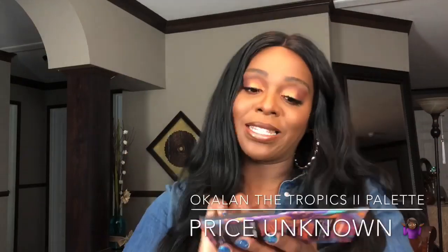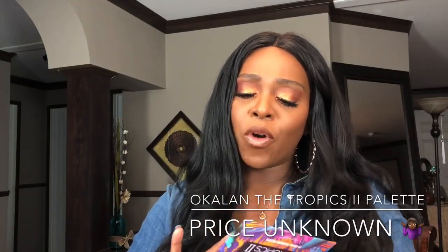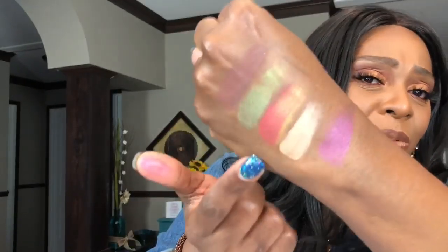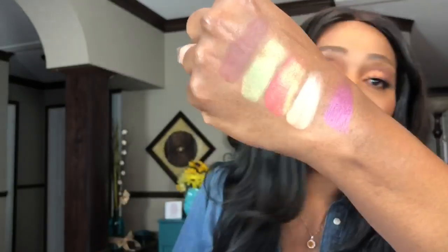We're gonna swatch them. Let's swatch them and see. Oh, they feel very, very buttery. And this is how those colors are swatched on my hand. I think I mixed this one with another one. I think I mixed the gold and the red together.